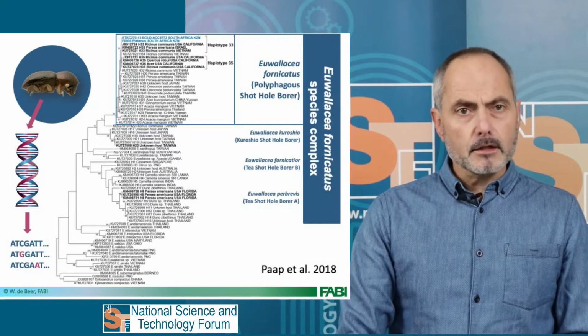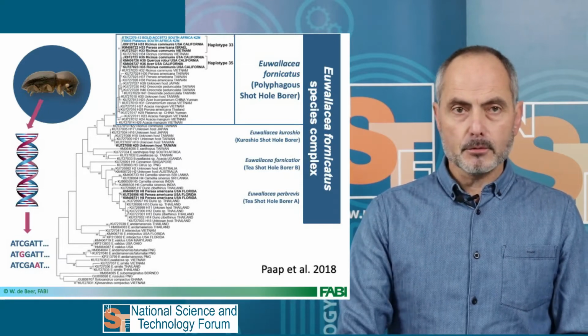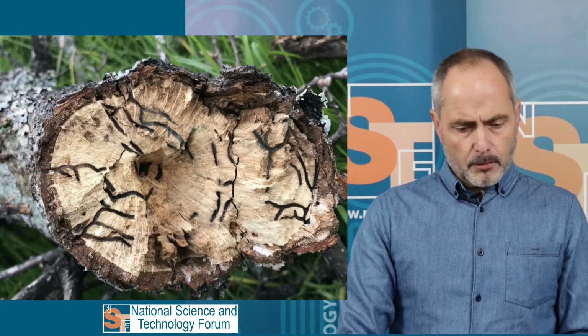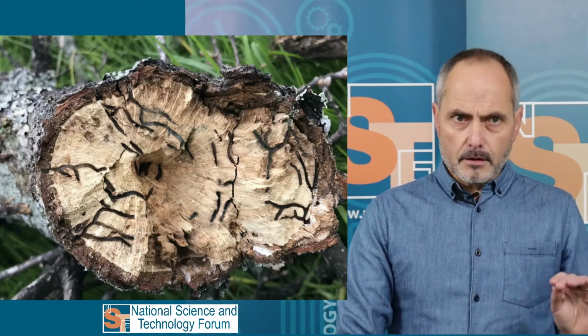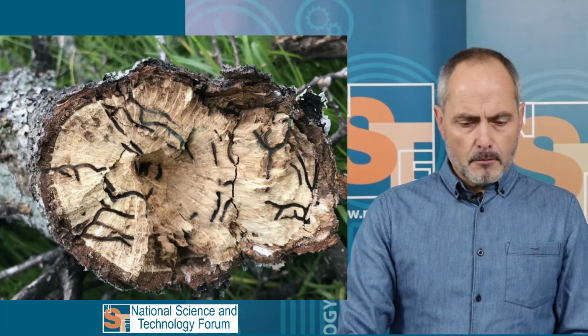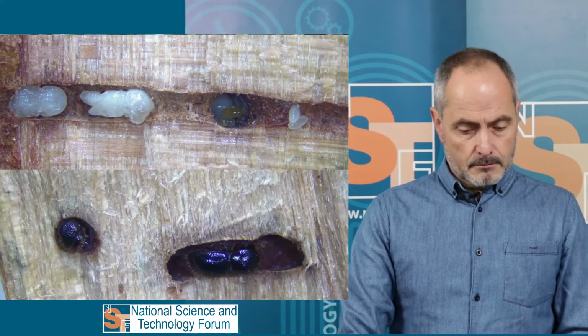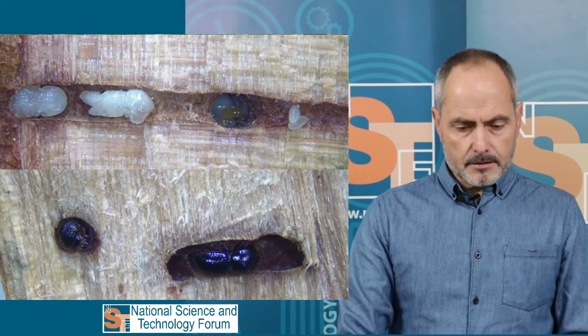It is important that we can distinguish between these species because they carry different species of fungi with them. If you look at this gallery or these tunnels of the beetles in a piece of wood and open it up, you see that the tunnels are lined with a dark stain, but you will also find some eggs, some larvae, some adult beetles in these tunnels.